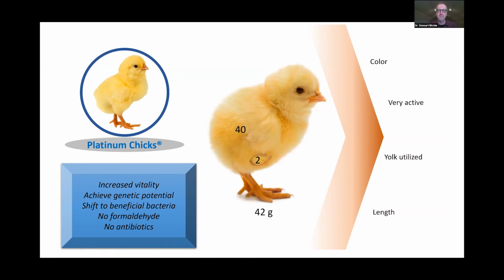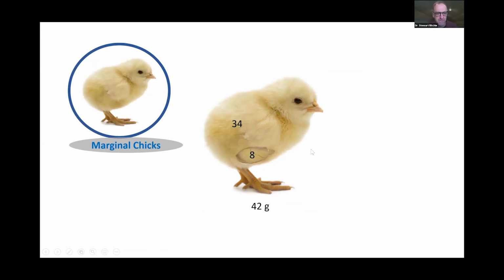And our goal is, because the genetics are so good, so they're so amazing at converting feed and water into meat, that our goal is to achieve that genetic potential by increasing their vitality. And one of the benefits of producing more chicks that have their yolk sac utilized properly and stand straight and up is that you don't need the formaldehydes and the products like antibiotics to help out. You can rely on robustness. I guess a good term would be robustness.